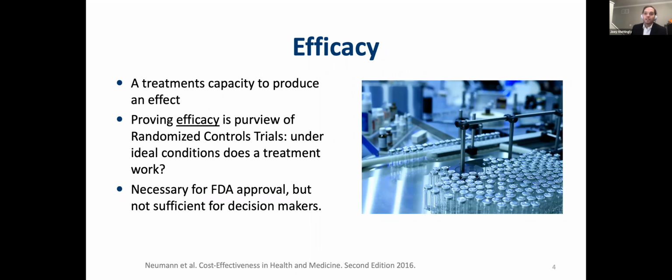So first, we'll talk about efficacy. When you hear the term efficacy, this is really focused on whether or not a treatment is doing what we think it's supposed to be doing. So the gold standard is randomized controlled trials, right? And under ideal conditions, right? So when we're studying trials in the phase 3 clinical studies for drug approval, we want to do these randomized controlled trials to really understand if this drug versus placebo is actually having the effect. And we don't want anything else to mess with our determination. Is the drug working? That's a really important thing for us to understand. It's necessary for FDA approval.